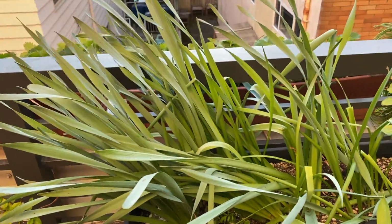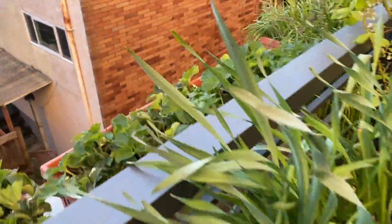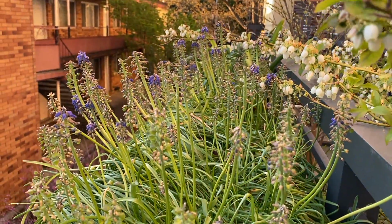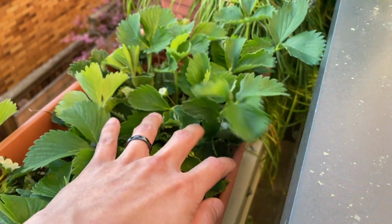Daffodil, just leaves now. I cut away the dead flowers. Over here we have the other variety of grape hyacinth. You can see all the flowers have pretty much faded now. Here's the strawberry. You can see the leaf growth is definitely picking up.